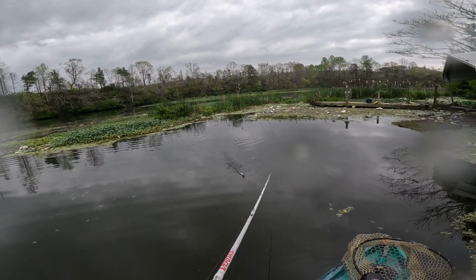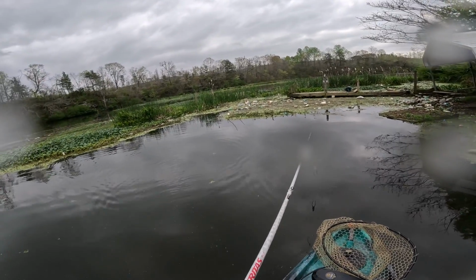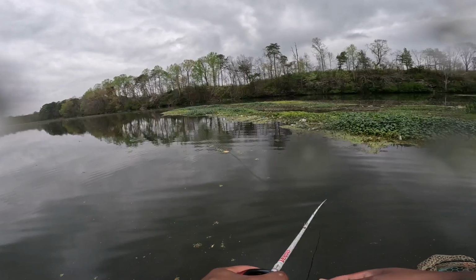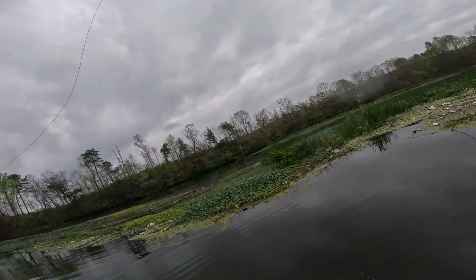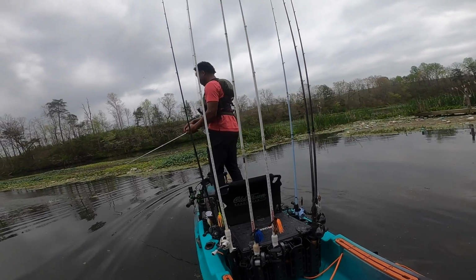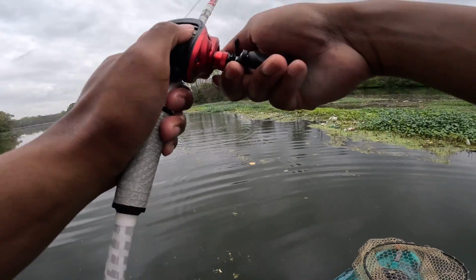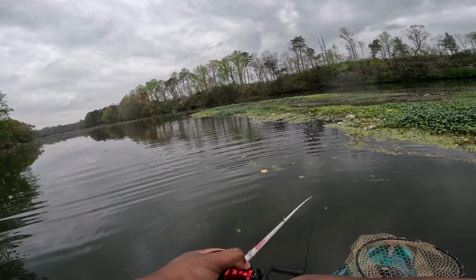there was one up there thinking about it. Man, this fish was shallow because I'm super shallow right here. I'm probably in 1.5 feet of water right here. Oh! Did you see that one? Dude, he shot out from that grass and ate it. Okay. Well, that tells me something.